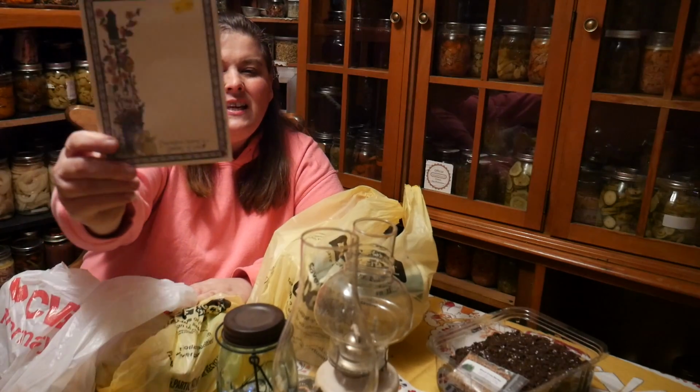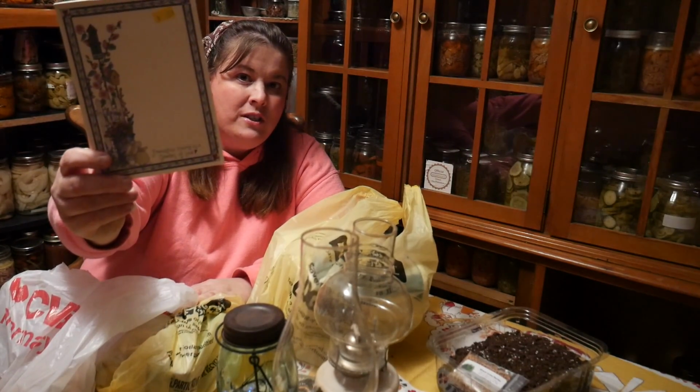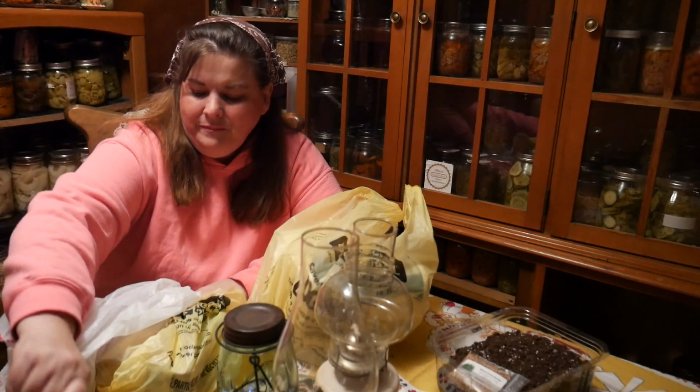For 25 cents, I got this really cute notepad with some scripture on it. I thought this was really cute. I love it, and for 25 cents, it's the whole tablet, so it's pretty cute to make all kinds of gifts and to send letters. I love sending letters as well.